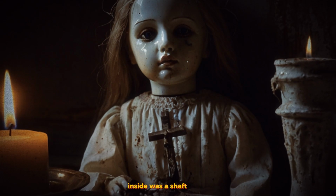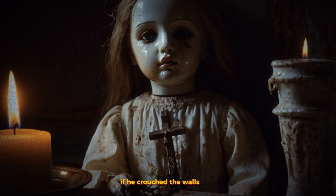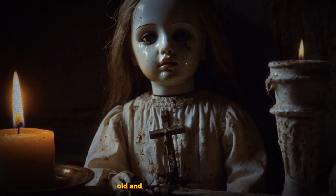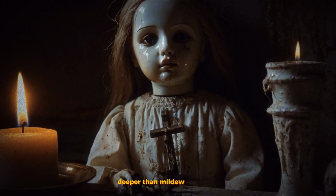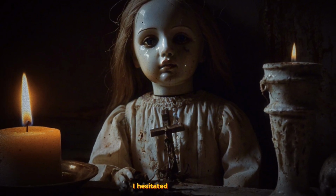Inside was a shaft. Narrow. Just big enough for a grown man to descend if he crouched. The walls were lined with stone, damp and sweating. A wooden ladder, old and brittle, clung to one side. The smell rising up was foul, deeper than mildew, older than rot. Something animal. Something buried. I hesitated at the edge.